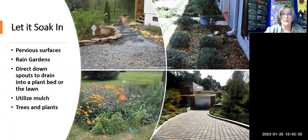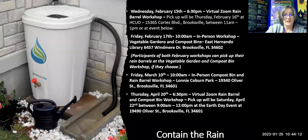So simple things like directing downspouts, not down the driveway, but into a pervious surface, into a landscape bed, even into your lawn. You can buy one of those rubber-like platforms that widens the water out as it exits your downspout so that you don't have ruts. There are many ways to absorb that water. Mulch will help do that. Also, plants and trees, that's what they do. They absorb water. So the more plants and the more trees that you have, the more water absorption you're going to have. And of course, you want to go with the Florida friendly plants and trees.